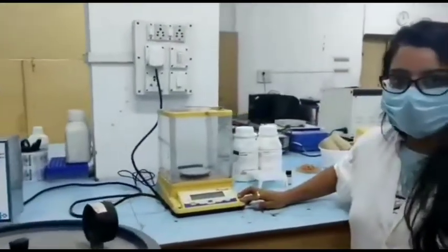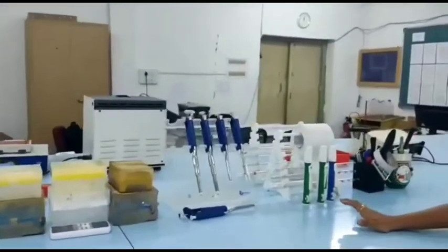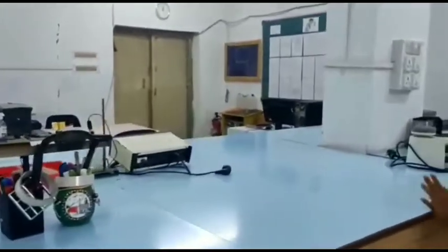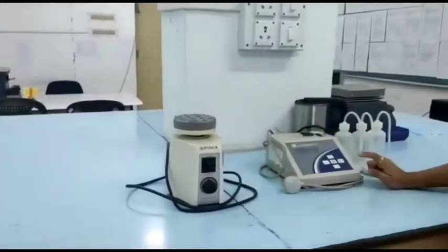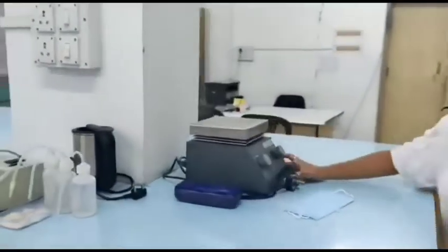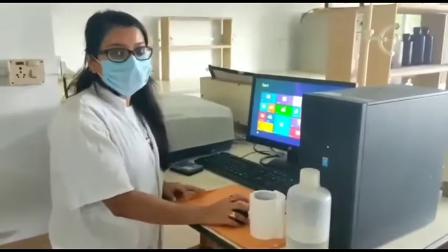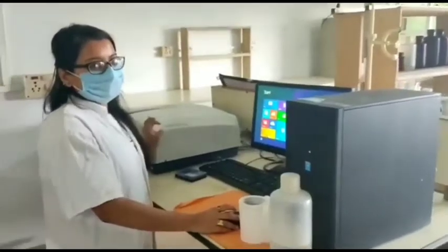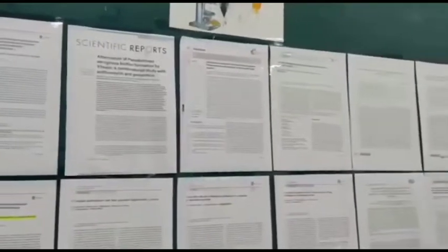This is our weighing balance. And here we have the pipettes, several other tips and other lab essentials. This is our vortex machine, the colorimeter, and the magnetic stirrer. And apart from all the instruments that we have seen, we also have the spectrophotometer. And lastly, these are all the publications from our lab.